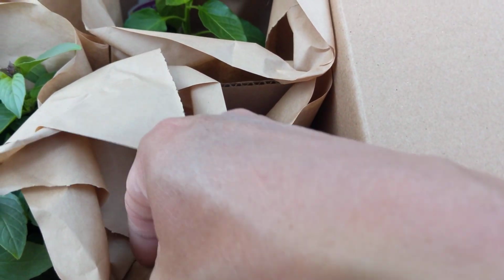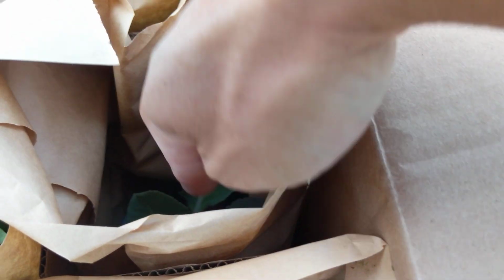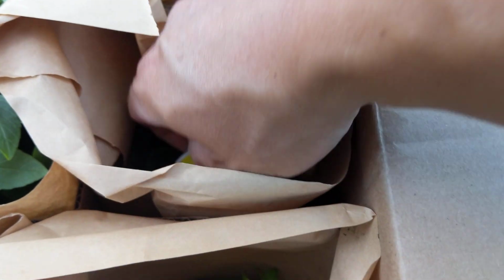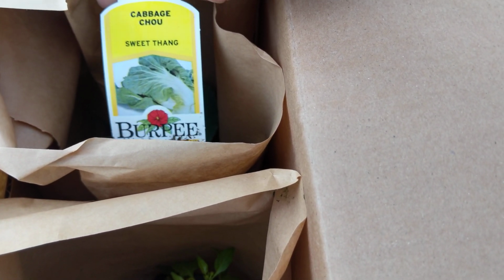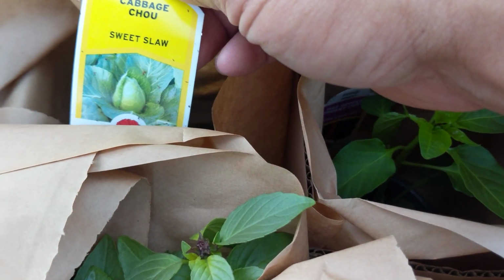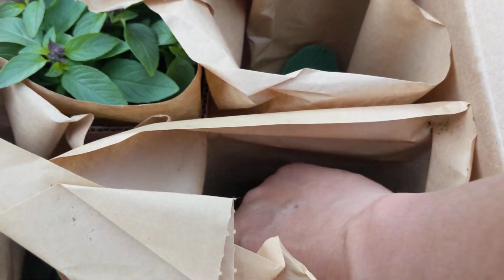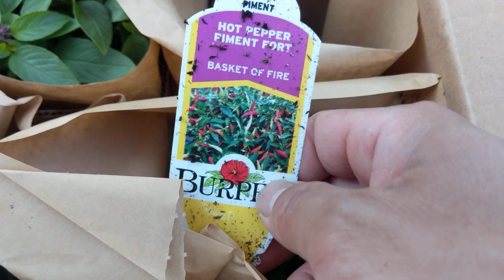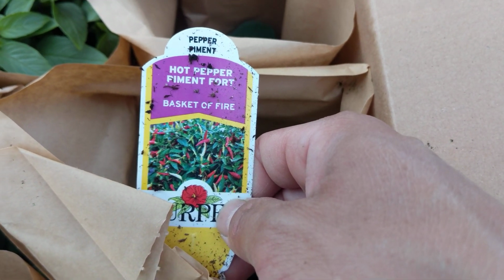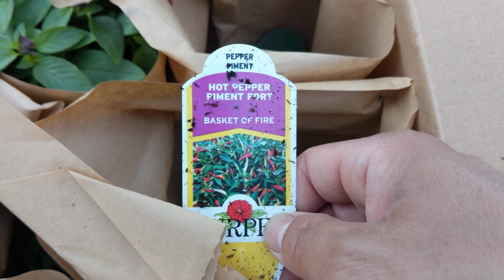And this one, did we already do this one? It looks like a cabbage of some sort. See if we can find the tag. I don't see. Oh, there it is. And it is another cabbage, sweet thang. And this one is sweet slaw. So the Burpee gardeners are gardeners that are scattered across the country. So we have different climates. So some of these will do better here than elsewhere, and vice versa.